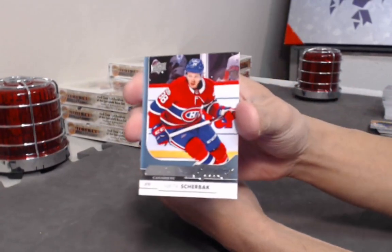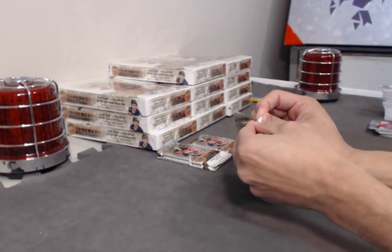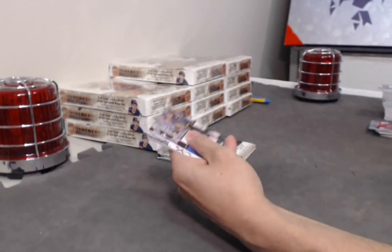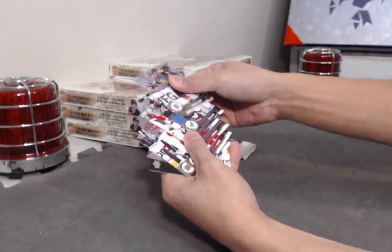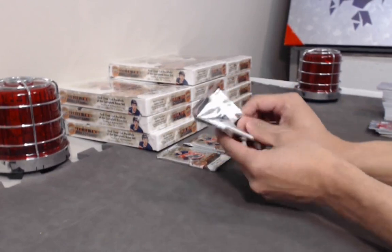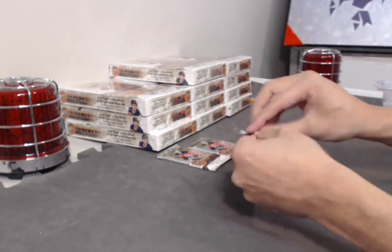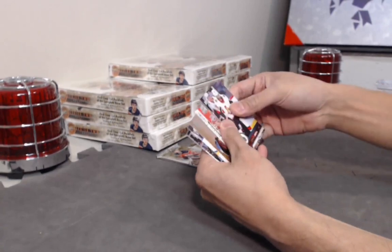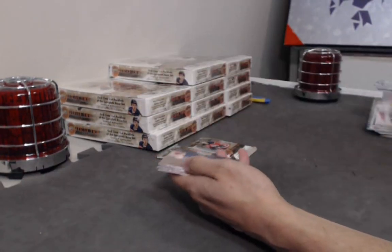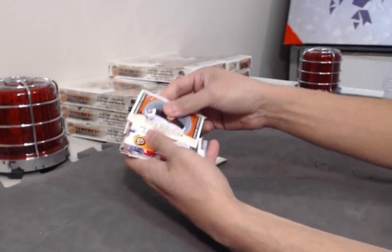Young Guns of Nikita Sherbak. Not a problem, guys. And we have our first all base pack. Will Butcher, portraits. Victor Mete. Nico Hischier.